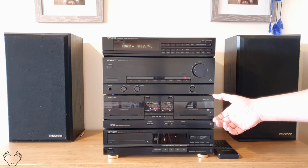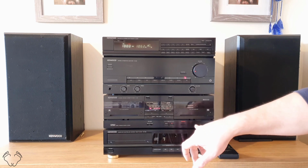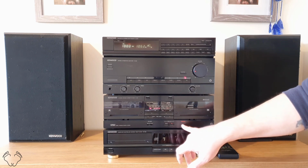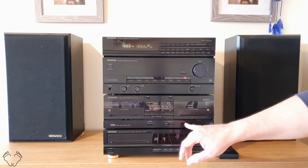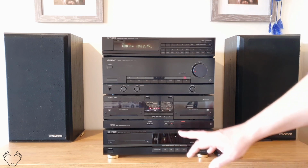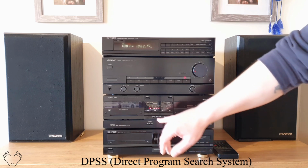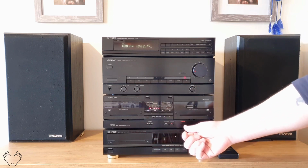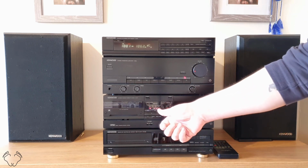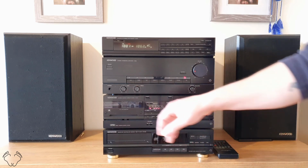The tape deck is model number X42, twin cassette. It has a dubbing feature. So you just one touch record basically to record from tape to tape, but it doesn't have high speed dubbing. It does have, I think it's DPSS or DPPS, it's like an auto search. So when it's playing, if you hit fast forward, it'll skip to the next song. Or if you press fast forward twice or three times, it'll skip that many songs. Same for rewind. Does that on both decks.